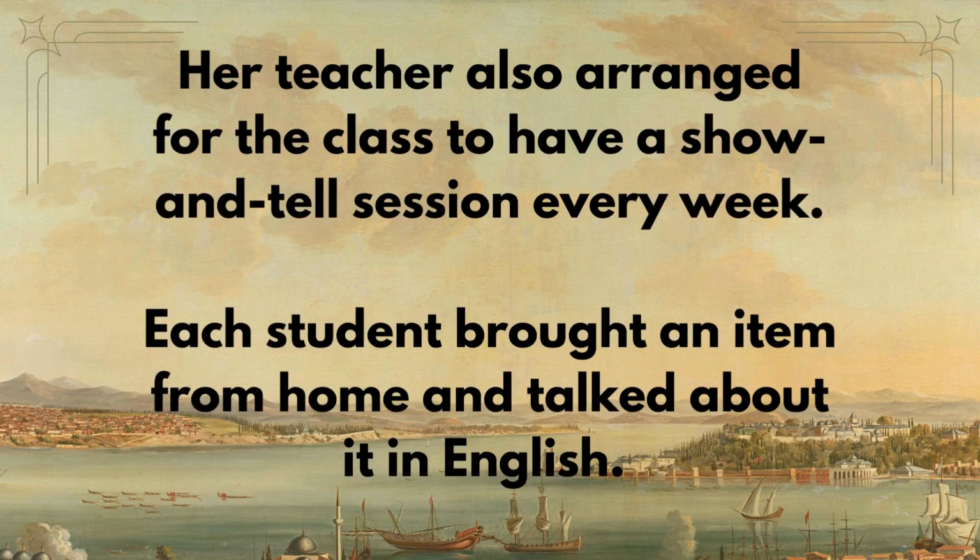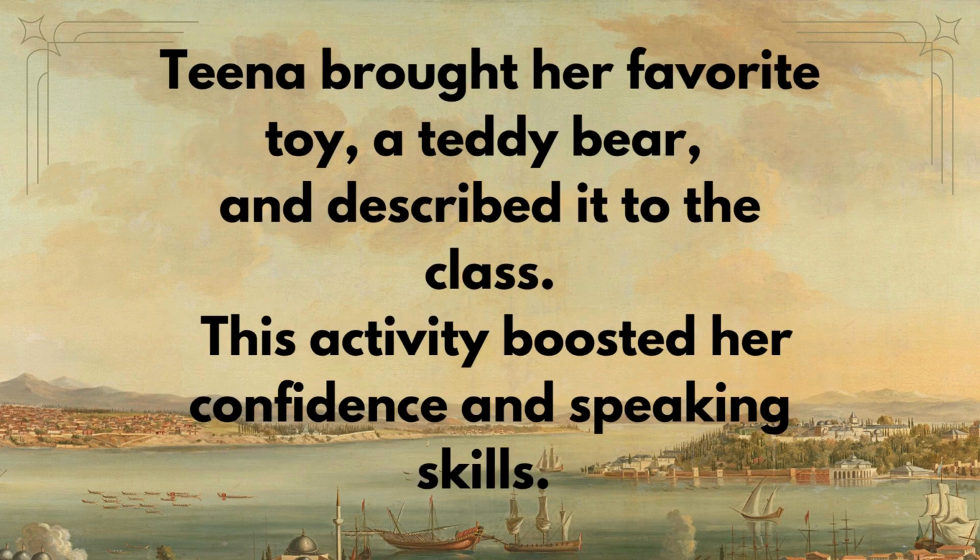Her teacher also arranged for the class to have a show-and-tell session every week. Each student brought an item from home and talked about it in English. Tina brought her favorite toy, a teddy bear, and described it to the class. This activity boosted her confidence and speaking skills.